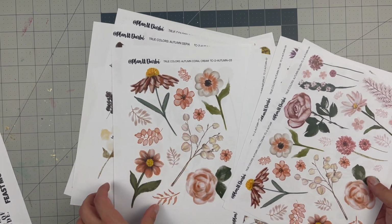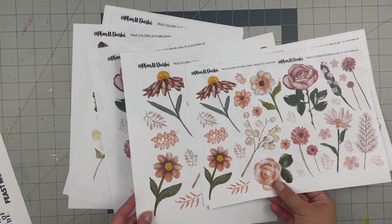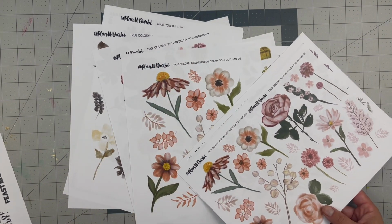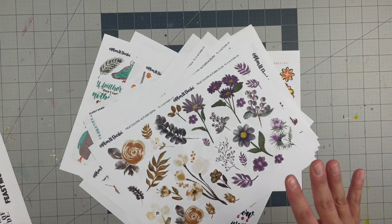So then this is the Coral Cream. Here it is small. And with the printable, I just sent it to print as an 8x10 as well, so I have the size variation. You can see this one's this big and this one's a little smaller. That's just for me. That's how I want to have them in my memory planner when I get to use them. These will probably be used first because I just love the floral.